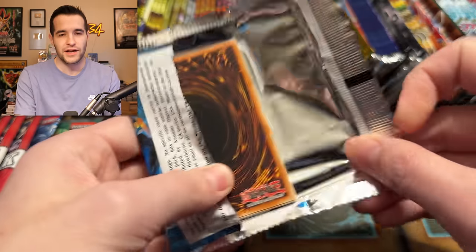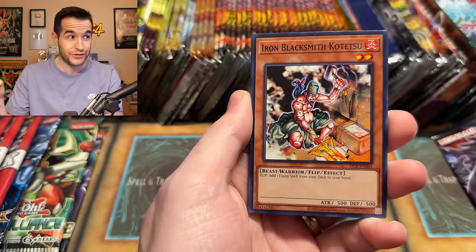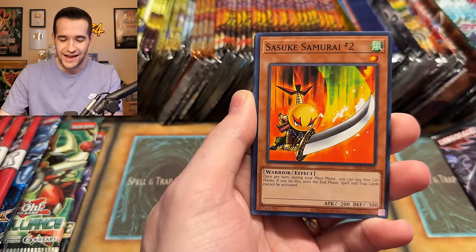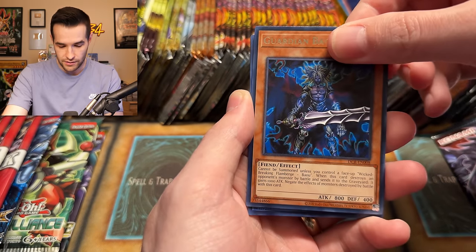I had to throw in like a mini box of 25th anniversary. I can't help it, guys. I also have 4 blisters of Labyrinth of Nightmare that I'm hoping I won't forget. They're sitting right there, but I didn't want to open the blisters off camera. It just feels like a waste, because the blisters shouldn't be open. Let's be honest.